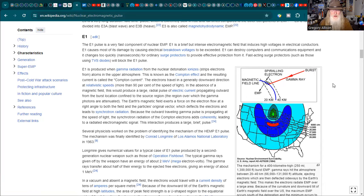This starts from something called the Compton effect, in which a gamma ray hits an atom in the upper atmosphere and strips the electrons off, and it spirals down the magnetic field lines. This electron is knocked off and it travels at relativistic speeds, 90% of the speed of light, through the atmosphere. So this is what you get with the Compton effect, and these are the kind of fields that puts out. But you've got to deal with E2 and E3 on top of that.